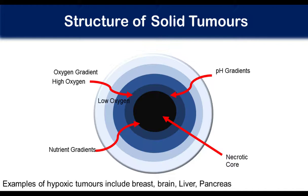So when we think of the structure of a solid tumour, we have to understand that there are actually gradients throughout the tumour. For example, there's a gradient of oxygen from the outside to the centre, with a high oxygen environment on the outside and a lower oxygen environment on the inside. But also there are pH gradients and nutrient gradients. And so that means that the cells in the centre are having a very different environmental experience than the cells on the outside. And this can result in the formation of a necrotic core, where cells are more likely to die in the centre due to the lack of oxygen and nutrients, for example.